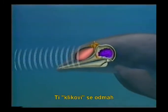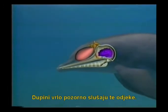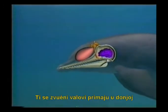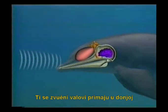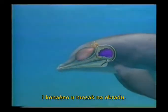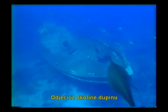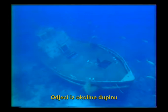Clicks emitted by dolphins immediately echo back when they hit any obstacle. Dolphins listen very carefully to these echoes. These sound waves are received at an area in the lower jaw called the acoustic window. From there, the acoustic information is transmitted to the middle ear and ultimately to the brain for interpretation. Echoes coming from the surrounding area give dolphins detailed information about the distance of objects from them and their size and movement.